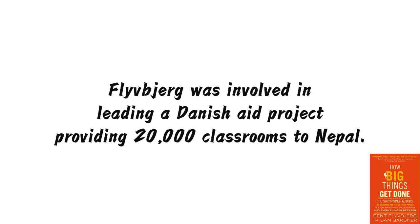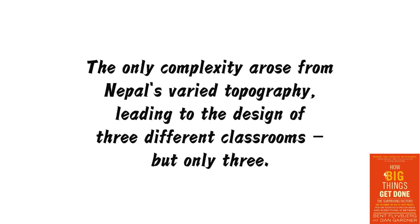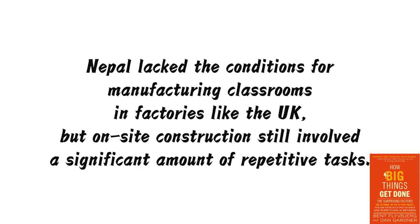Flyvbjerg was involved in leading a Danish aid project, providing 20,000 classrooms to Nepal. While a massive undertaking, breaking it down to individual classrooms, as modules, made it less complex. The only complexity arose from Nepal's varied topography, leading to the design of 3 different classrooms. But only 3. Nepal lacked the conditions for manufacturing classrooms in factories like the UK, but on-site construction still involved a significant amount of repetitive tasks.